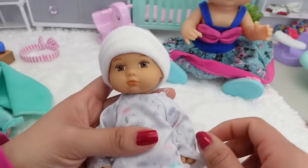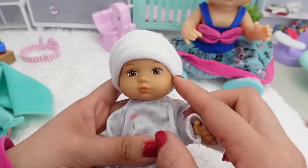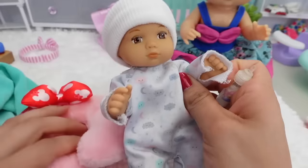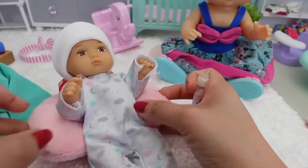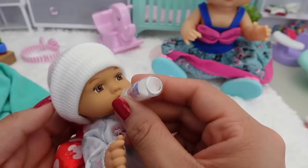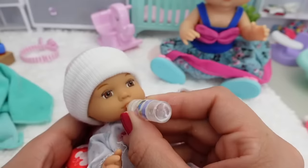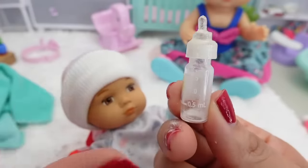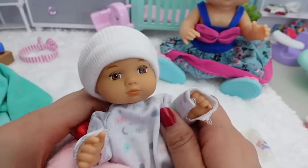Okay, guys, I put a little hat on the baby just to keep her warm during the night. Well, now it is time for her bottle. Take a look at the bottle. It is empty. Good job, sweetheart.